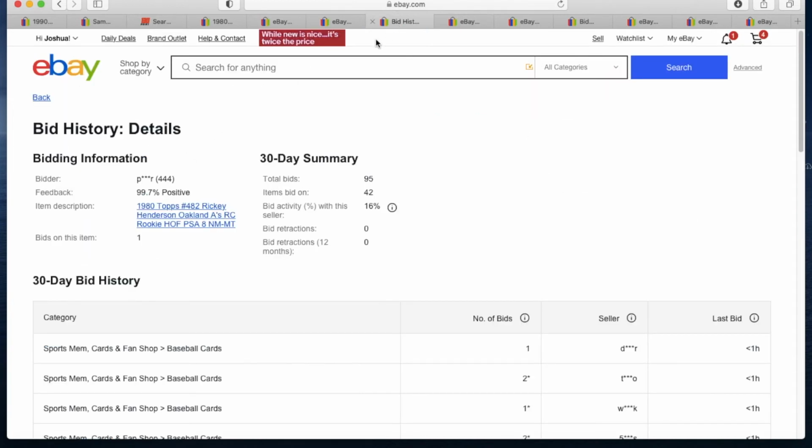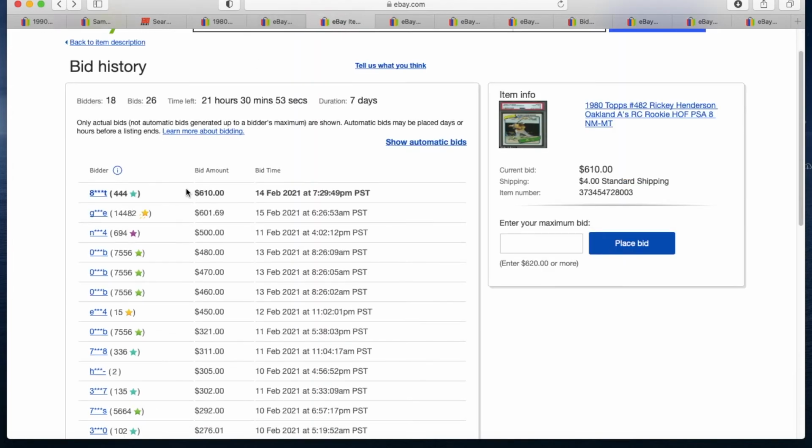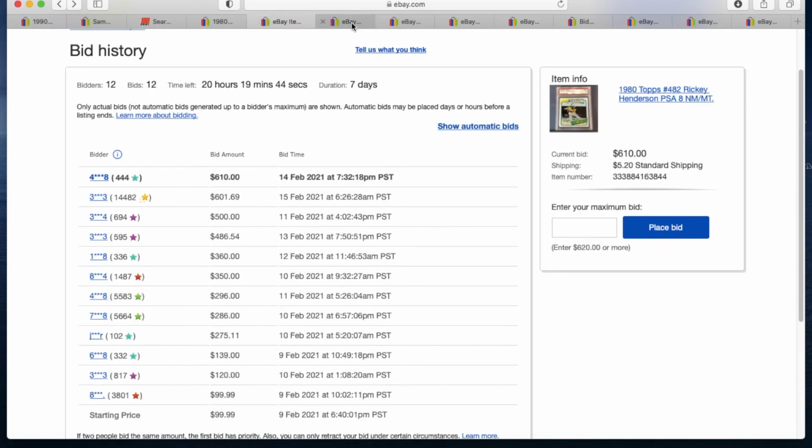Some of these could be legitimate. It could be the case that this person here just wants to own a whole bunch of Rickey Henderson cards because they're trying to stack and stash it at $610 or at $600 because they may feel that the value of this card is $1,000. But I can't help but feel that there's some funny business going on, especially with the large price increase.